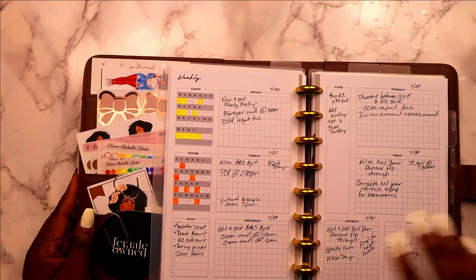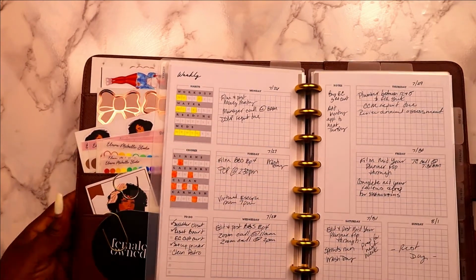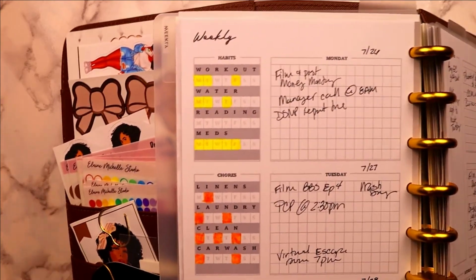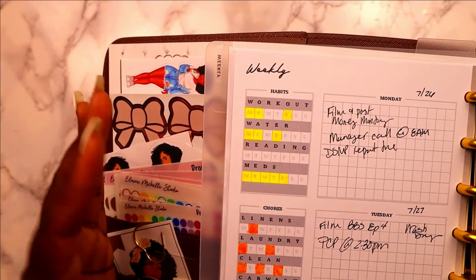So I don't know, maybe in the future I may endeavor into selling these, maybe. But anyway, so this first top habit section, I just have some different habits that I'm trying to track.